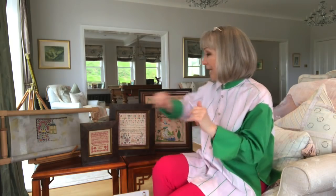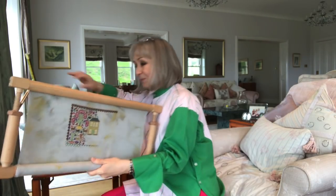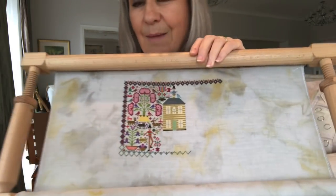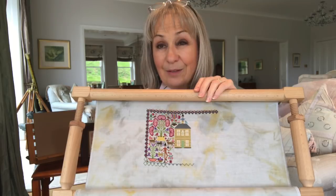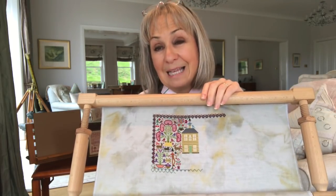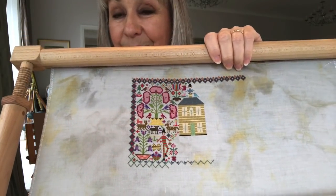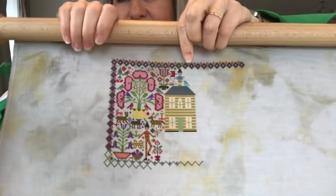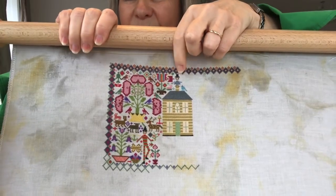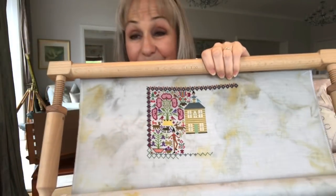Okay, so my current project is this one, which I showed you last week. It hasn't grown as much as I would have liked it to. I've had a few evenings where I've sat down and nodded off, and I've also had to do some desk work rather than stitching work. But here she is. I love this figure. And there is a little man growing out of the chimney pot on the house. This sampler is just, it's bonkers, completely wacky.